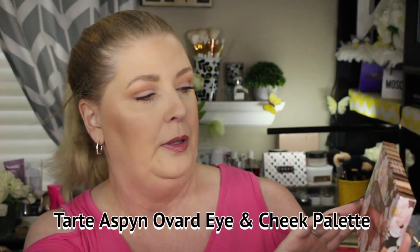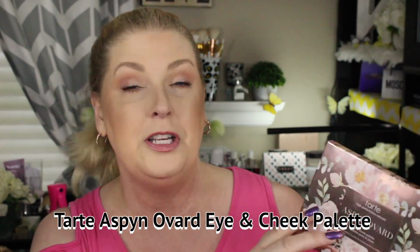Now this is a new product for me. I've worn it twice, but I absolutely adore this. This is the Tarte Aspen Ovard. This is their Eye and Cheek palette, and I just talked about this in my haul video that I did like a week and a half or so ago. I wore it in that video, so I'll try and see if I have enough room to leave a card up here for you on it.